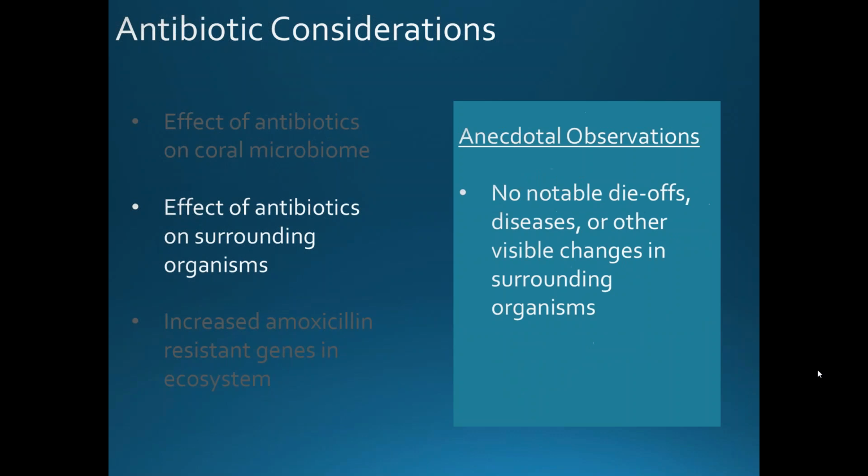So, for example, black band or white plague have not appeared on these corals. What are the effects of antibiotics on the surrounding organisms? This is super anecdotal. We do rough surveys, just a visual inspection of the area around those corals. There have been no notable die-offs, diseases, or other visible changes in the surrounding organisms. That's not to say there might not be changes there, but we're not seeing them with the eye.